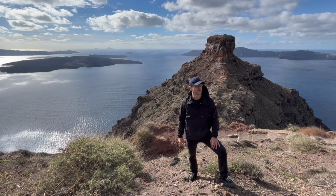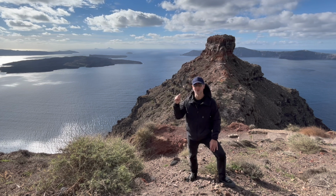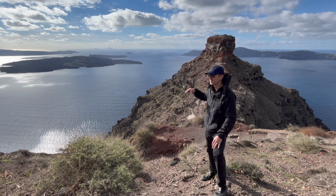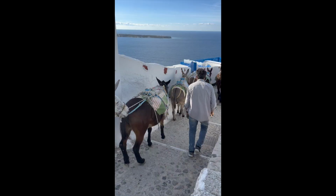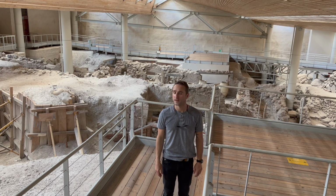My last stop in Europe, Santorini, on the island of Thera. Skaros. Volcanic layers, use of lava flows and pyroclastic materials. The volcano. The prehistoric city of Akrotiri, 7,000 years ago.